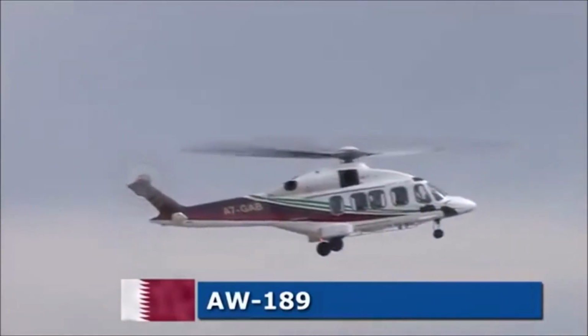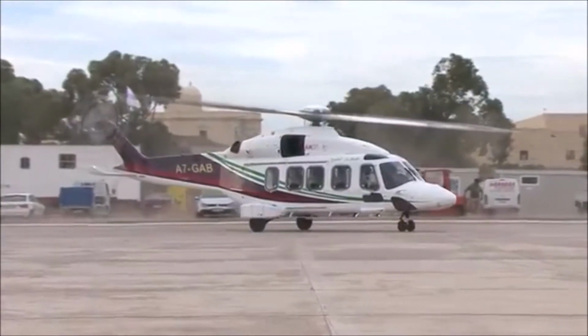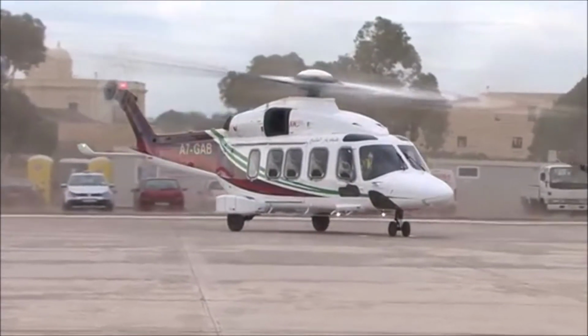An eye-catching civilian participant was this AW189 VIP helicopter of Gulf Air from Qatar.